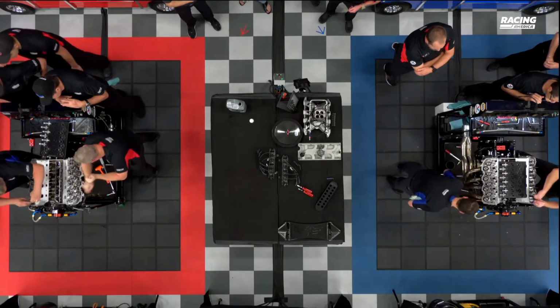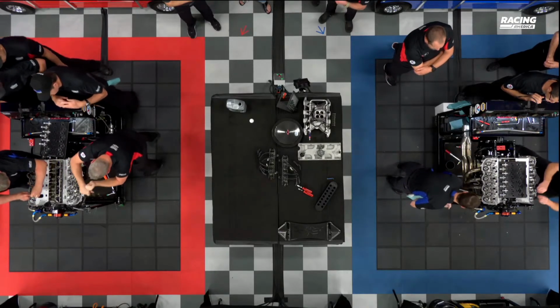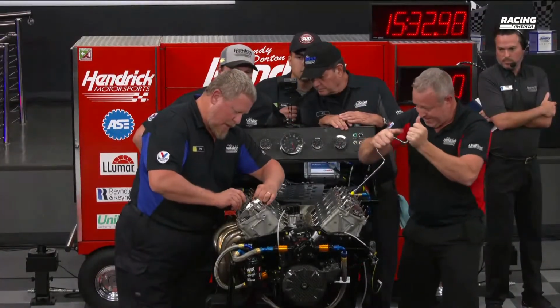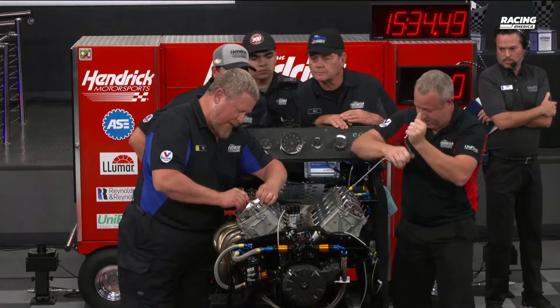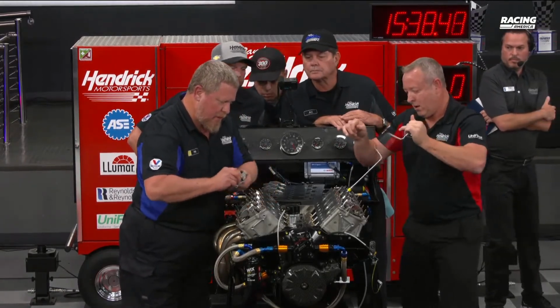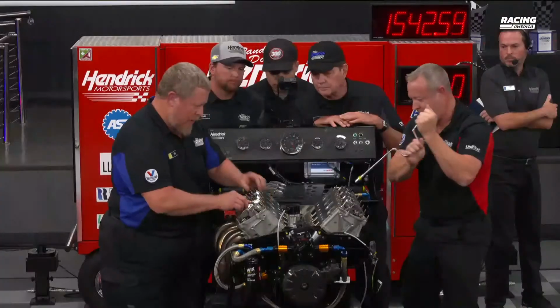Despite, I'm sure they're listening, at least out of one ear, about our broadcast and knowing there might have been a hiccup in the other lane, they've been steady on their plan and have not even looked up to see what the other team's doing. So they are trying to be as efficient as possible and just maintain their pace. Look at that intensity on Scott's face.